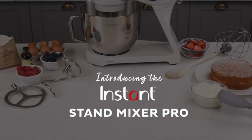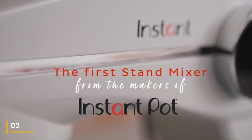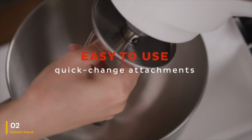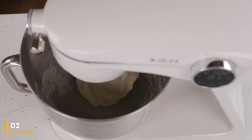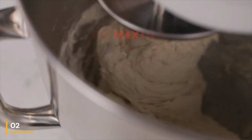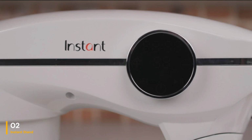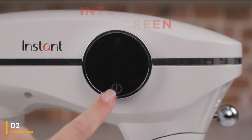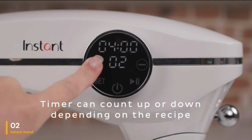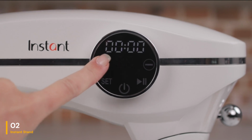Number 2. Instant Pot Instant Stand Mixer Pro, 600W 10-speed electric mixer. The Instant Stand Mixer Pro from the maker of the Instant Pot left us mostly impressed with its performance. Despite being lightweight, it feels very stable due to suction cups on the base. Its 7.4-quart mixing bowl boasts the largest capacity among stand mixers in its price range, making it ideal for handling large batches.